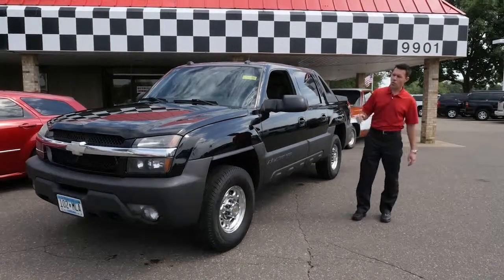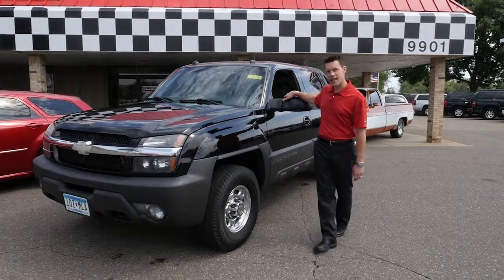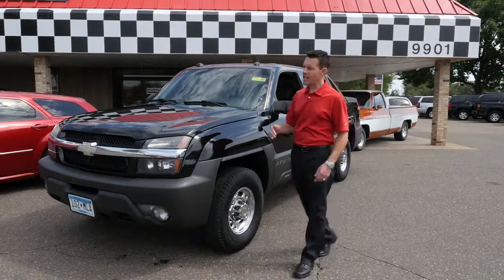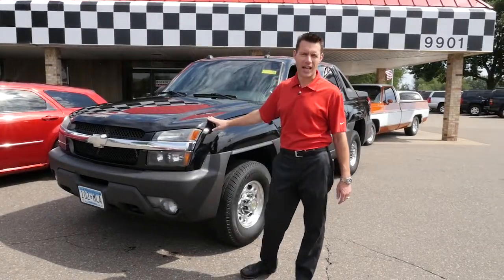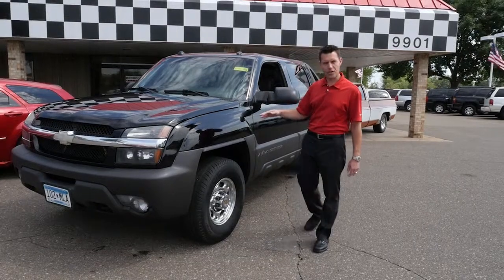So here we are, one of the hardest to find vehicles in America. This is a Chevy Avalanche, and it's not just any Avalanche, it's a 3/4 ton Avalanche, so it's a heavier duty model. It also, to make it further desirable and rare, has an 8.1 liter Vortec V8, so extremely rare, limited production unit.